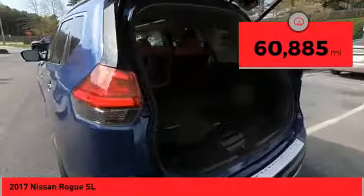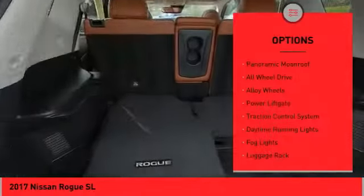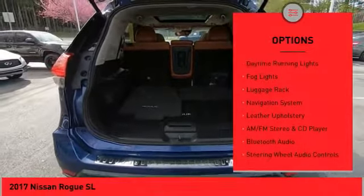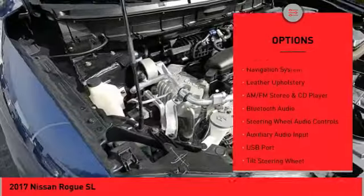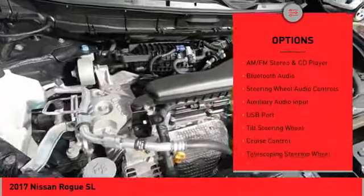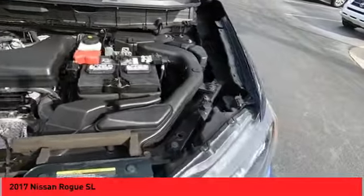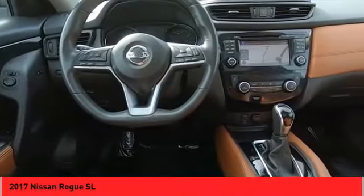Here are some of this vehicle's great options: panoramic moonroof, all-wheel drive, alloy wheels, power lift gate, traction control system, daytime running lights, fog lights, luggage rack, navigation system, leather upholstery. This beauty will make even your house keys jealous. Drive it today.